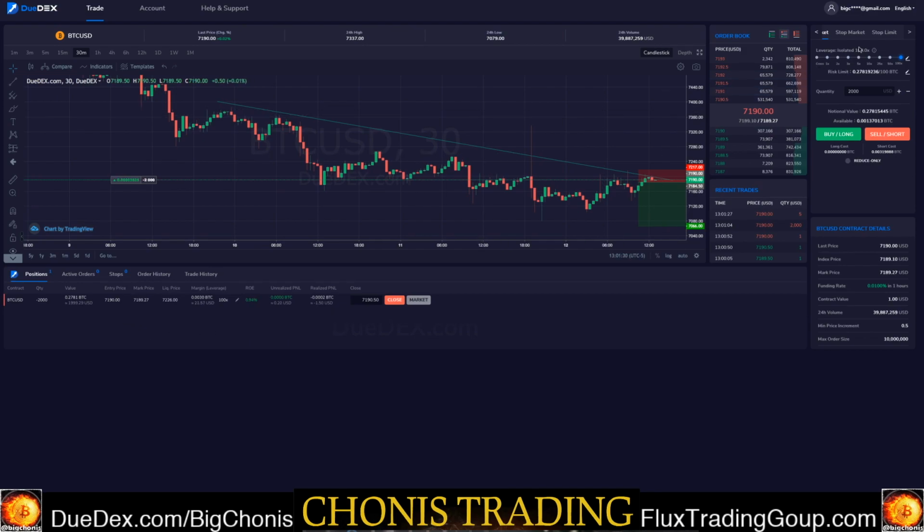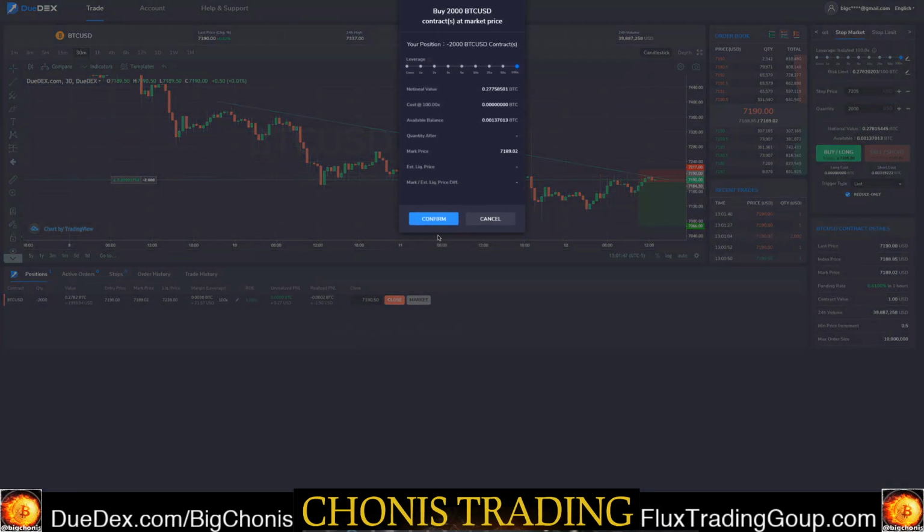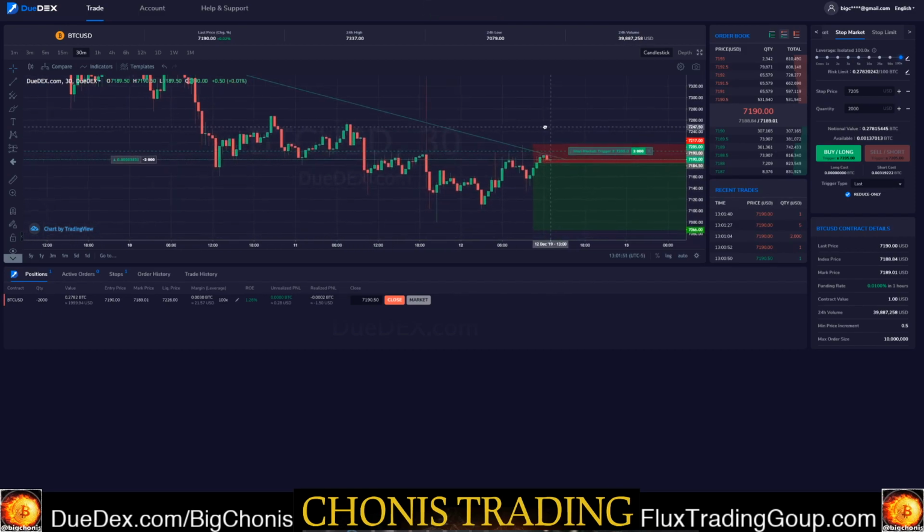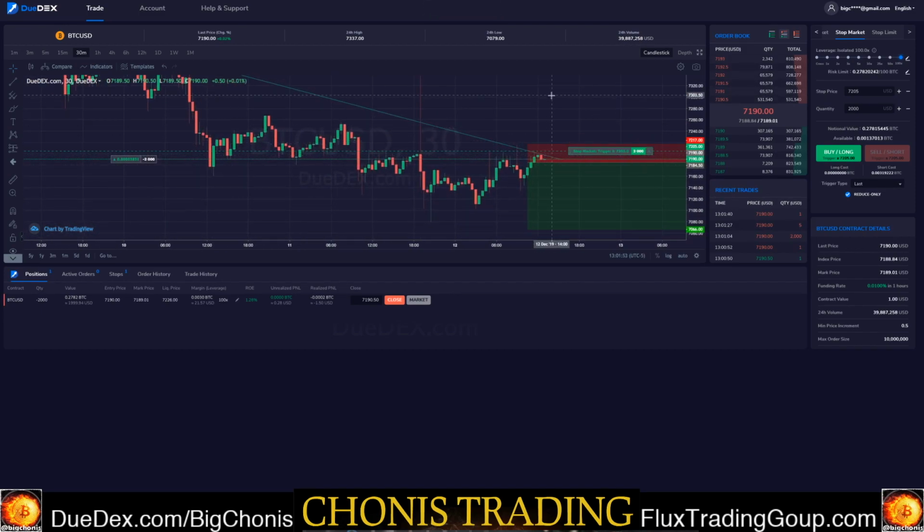If I wanted to set my stop loss to protect myself from liquidation, I could do that around, let's call it, 72.05, and I would want to stop myself out of the full amount there. I will hit buy long because it is the opposite of what my trade is. And there you can see that my stop has popped up here.